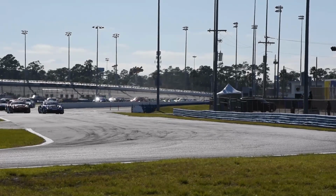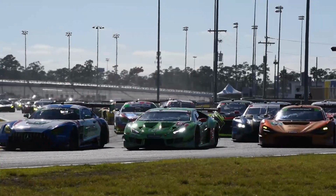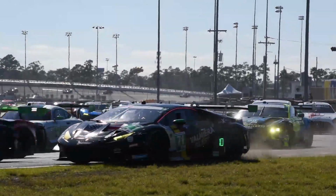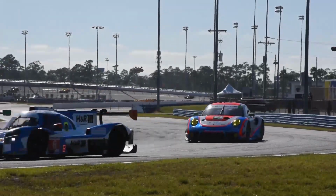A lot of times if a prototype, for example, goes slower than a GT car, it will still start ahead of the GT cars in the starting grid. That was not the case, at least for the GT field, and I thought it was a much stronger race because of it. It's fun to see that inter-class battle, and we've seen quite a bit of that already. I think for 24 hours here, next Saturday to Sunday, it's going to be exactly that.